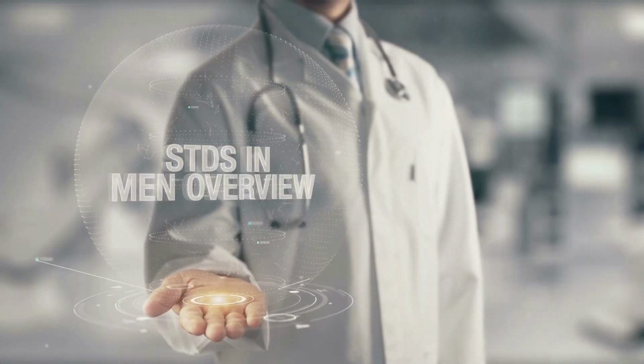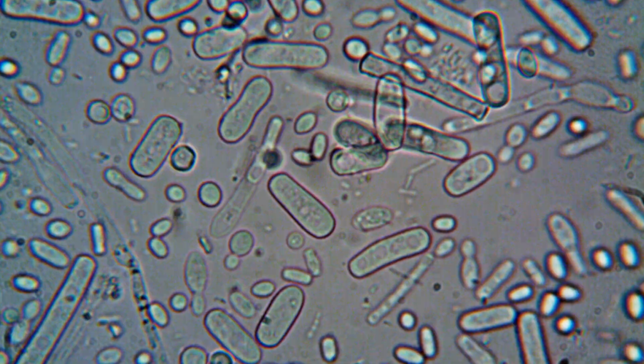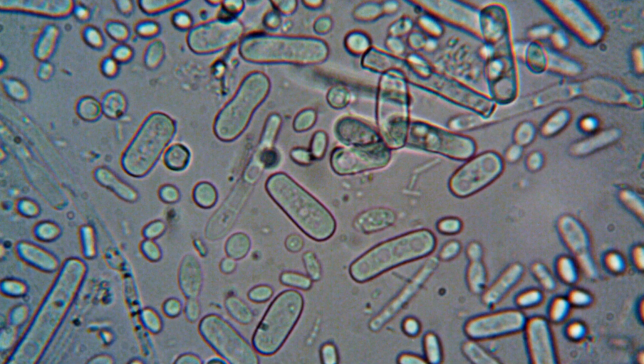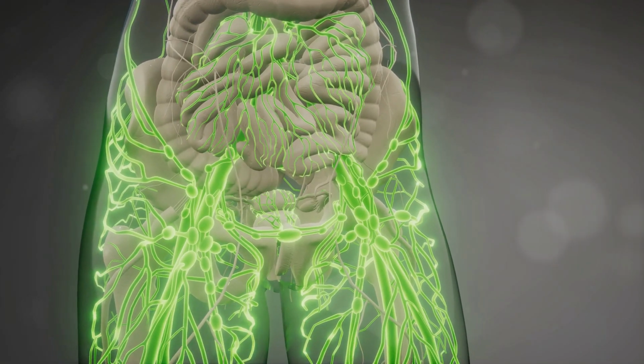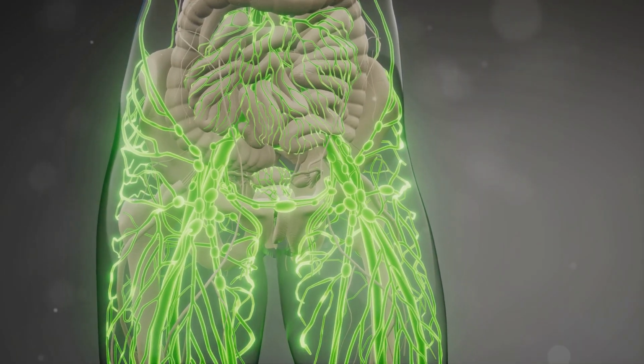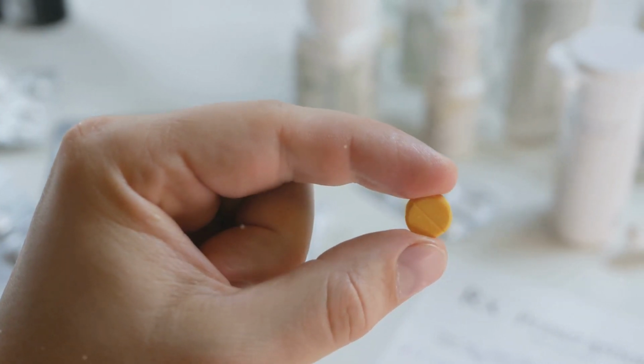Kicking off our list at number 20 is Lymphogranuloma Venereum, or LGV for short. This one is caused by a particular strain of chlamydia, but it targets your lymph nodes. We're talking about painful swelling, and if left untreated, it can lead to long-term damage. Symptoms can include painful sores, flu-like symptoms, and swollen lymph nodes, especially in the groin area. LGV can sometimes be silent, meaning you might not even know you have it. With the right antibiotics, LGV can be treated effectively, but you've got to catch it early.